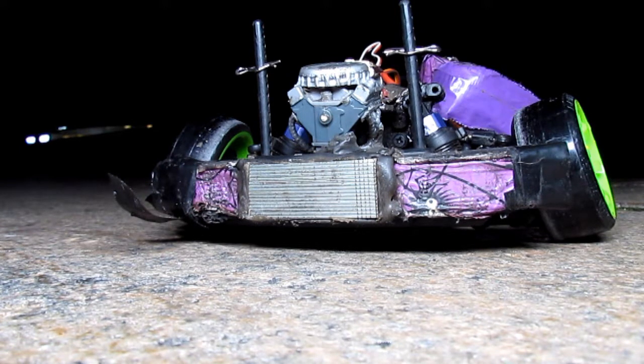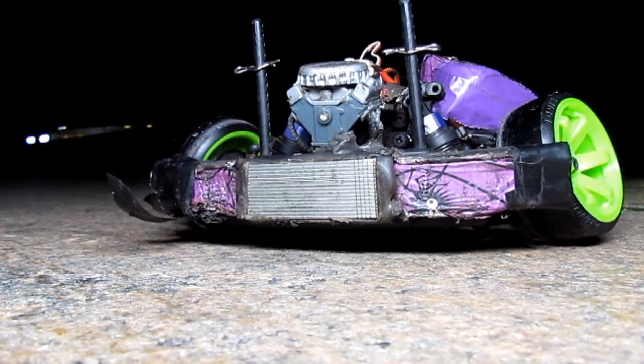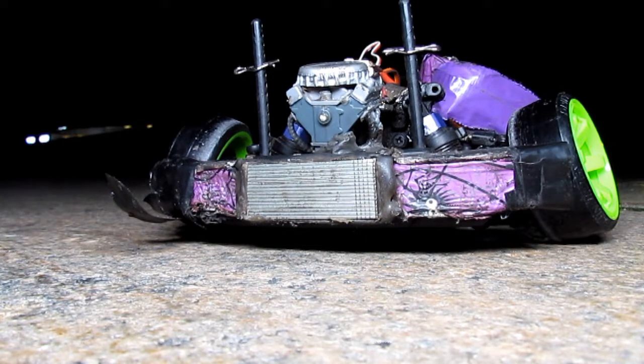So basically, I just have to retune him, get the steering down pat because I can't even steer him now. I'm gonna try to give it less camber, see if that does anything.